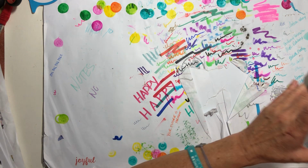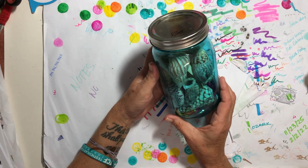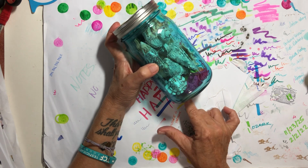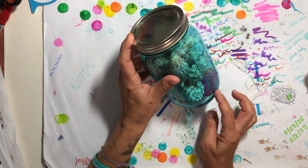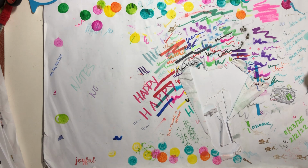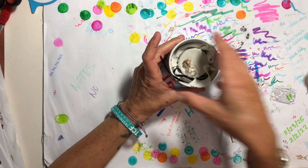What else? Okay, I have this jar of shells. I don't even know where I got it from. I don't know why they're here, but I have it. And in the bottom it looks like I attempted some sort of crochet thing down there. I don't even know, but that's just going in the box because it'll be put on a shelf.